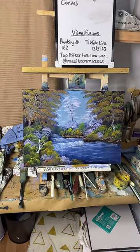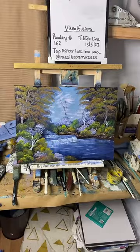Oh, sharks and dolphins, yeah. I'd love to try and paint a dolphin one day, to be honest. I might have to do it offline.